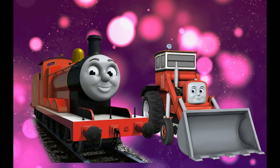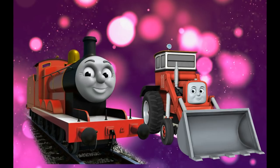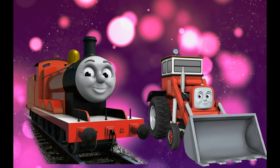Who's this engine on the left? James, that's right. And who's this on the right? Yeah, that's Jack. James and Jack both begin with the letter J. That's a capital J, and this is a lowercase j. James. Jack.